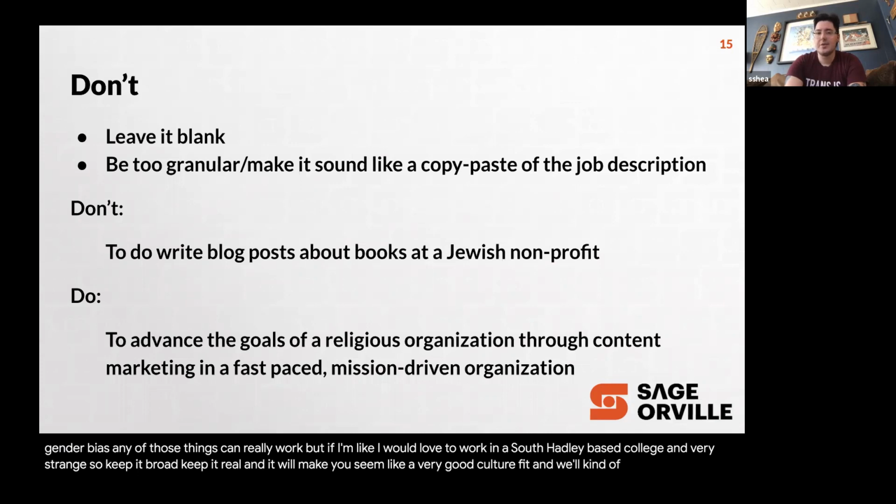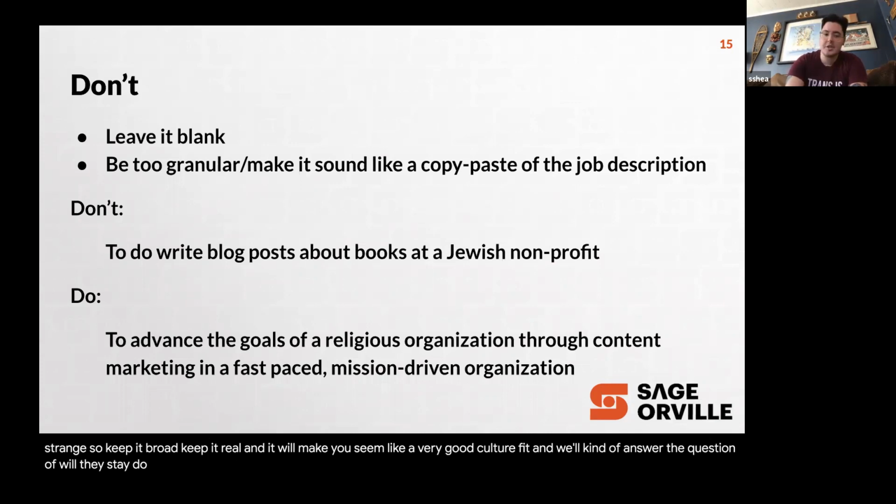And it will kind of answer the question of, will they stay? Do they actually want to work here? Because that turnover is a very real and looming threat that employers want to try to avoid.